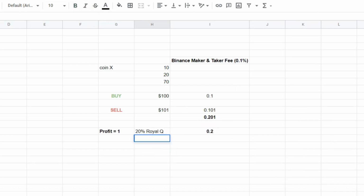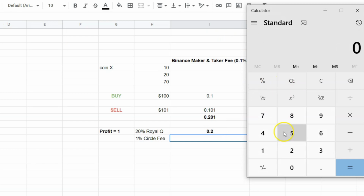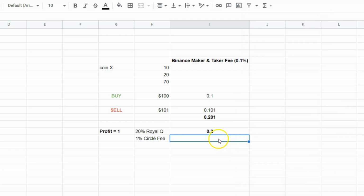And remember, there is a strategy fee, which is the Circle fee, which is 1%. 1% of $1 is 0.001. If you add these three together, your total fee is 0.402. So this is your total fee.